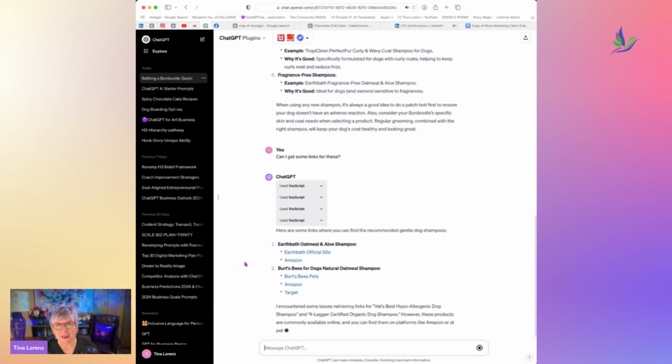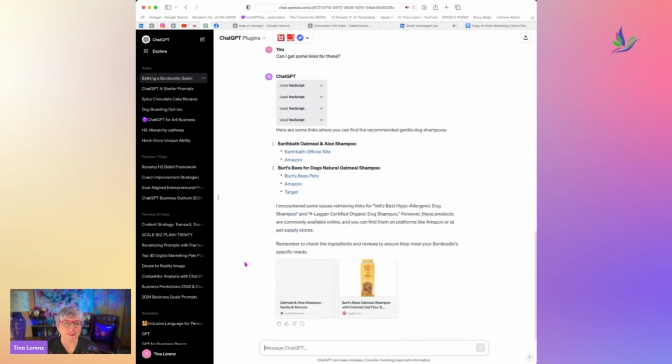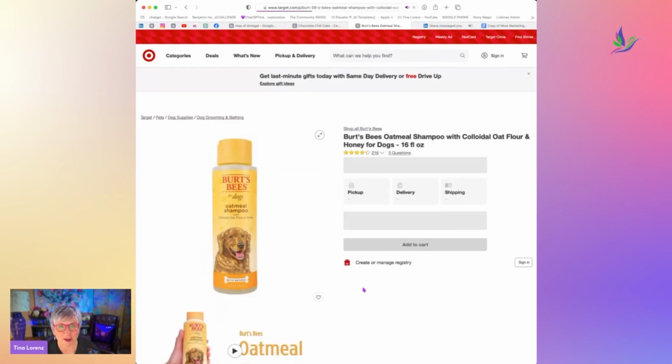Instead of researching on the internet for weeks or days or hours, we're doing this in just a few minutes, right? And with links to where they might be located, right? At Target, at Amazon, at Burt's Bees, and the name of the shampoo. And then here we have the Burt's Bees oatmeal shampoo. We click on this and look where we are. We're at Target, ready to order the shampoo, right?